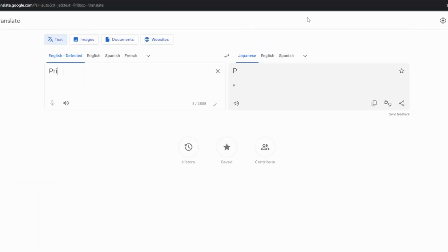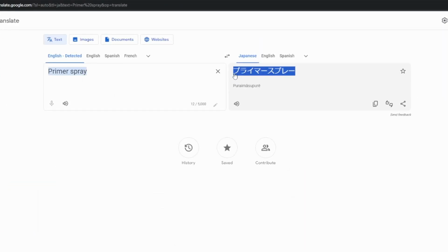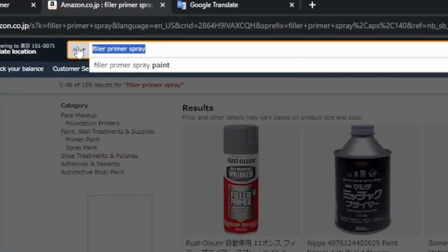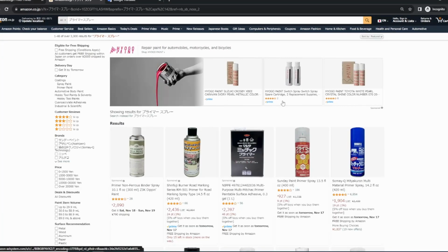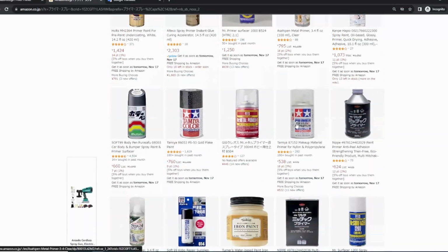Another little tip is to use a translator to get your search terms in Japanese. Searching with the Japanese keywords increases your success rate of finding the part or object that you are looking for. It's like a secret key to unlock hidden treasures. So next time, try searching in Japanese.